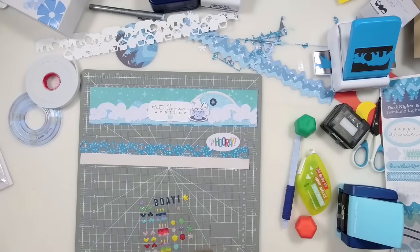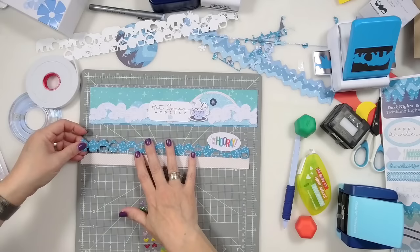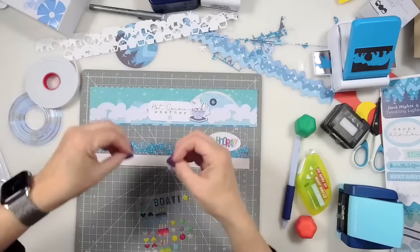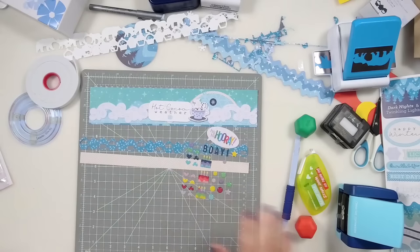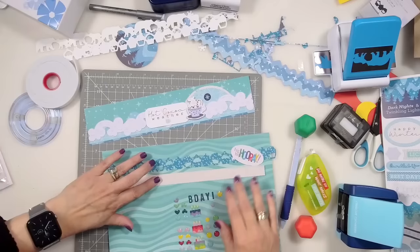Okay, so I guess that's just the idea: if there's a color or something that speaks to you, combine your collections. Don't just go, oh, I can only put Polar Lights with Polar Lights. No, look at how cute Polar Lights looks with Party Time. That is really cute. Look at that. What if you did this with your Party Time and Polar Lights? That would be just so much fun to make a birthday page out of, right?